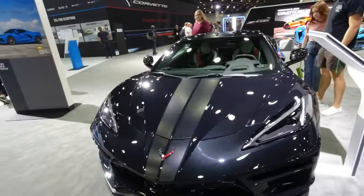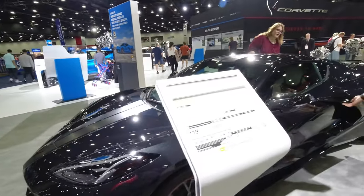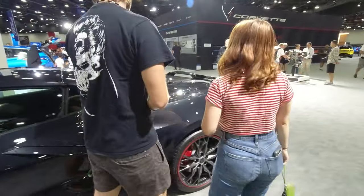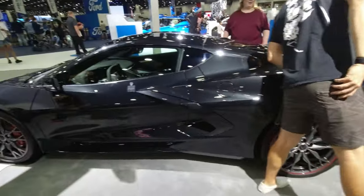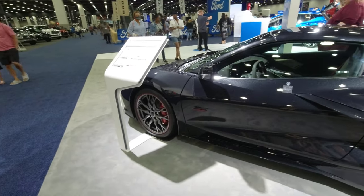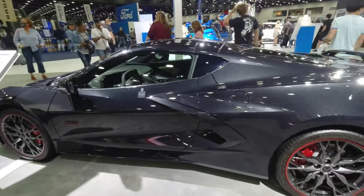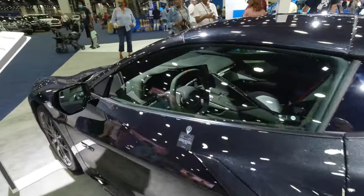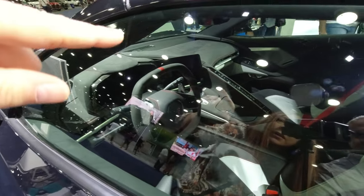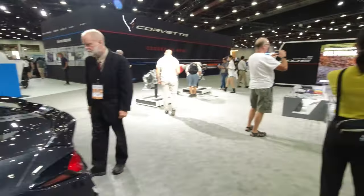And here is the Corvette. And if you're a fan of Corvettes, it's only $95,780. Which is really not bad for a high performance car. Low to the ground and it is sleek. Look at that console. Yeah, that's very interesting. That's really cool. Very cool. That has everything at a fingertip.